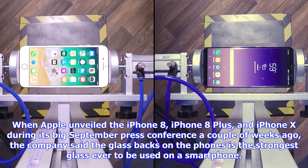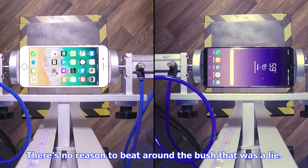When Apple unveiled the iPhone 8, iPhone 8 Plus, and iPhone X during its big September press conference a couple of weeks ago, the company said the glass back on the phones is the strongest glass ever to be used on a smartphone. There's no reason to beat around the bush, that was a lie.